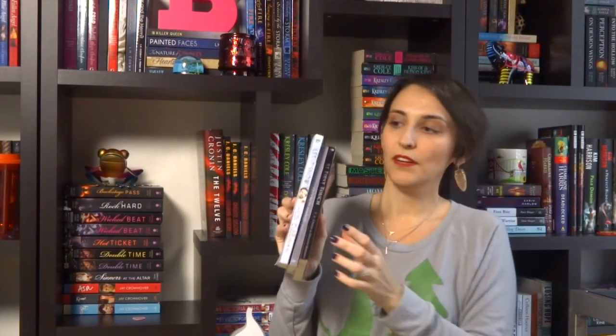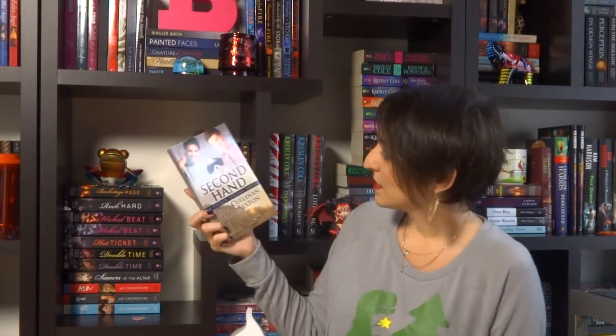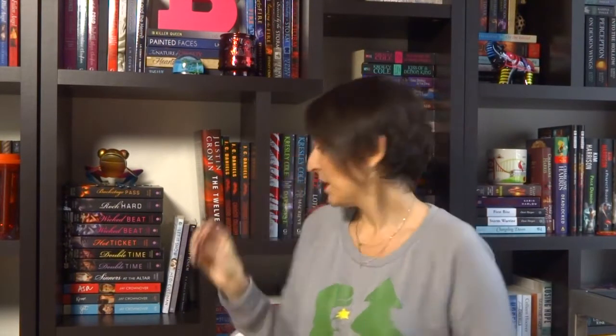Then I have a few LGBT books. Let It Snow by Heidi Cullinan, Secondhand by Marie Sexton and Heidi Cullinan, and At First Touch by Devin Rhodes and T.A. Chase. And then down here I have a Sinners on Tour Olivia Cunning guitar pick. Here I have my complete signed Sinners on Tour series by Olivia Cunning.